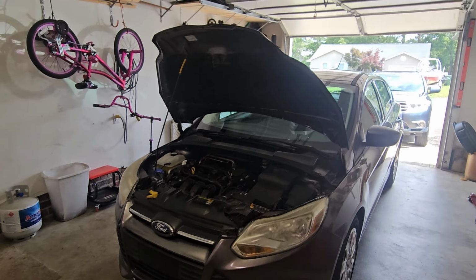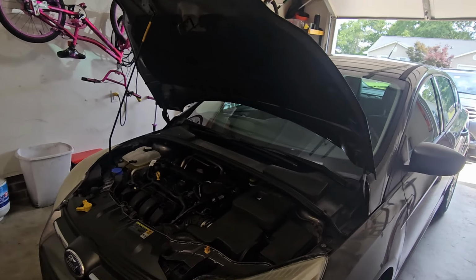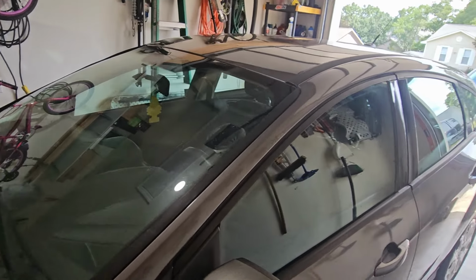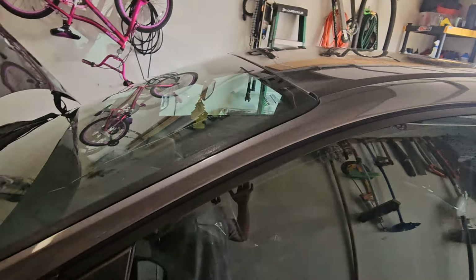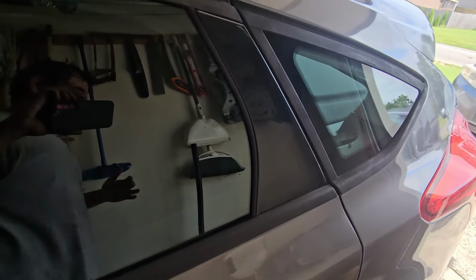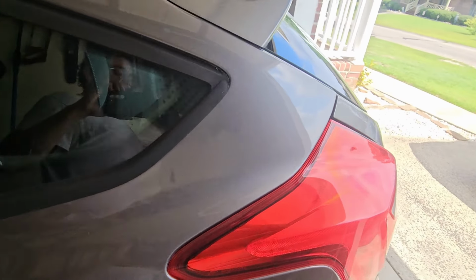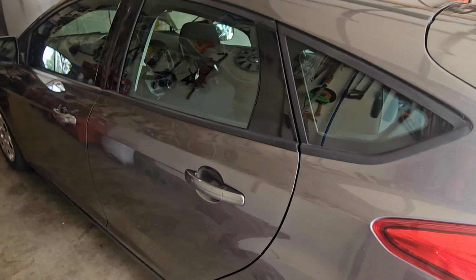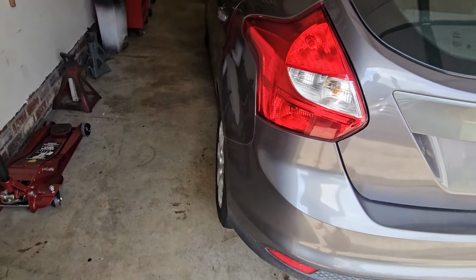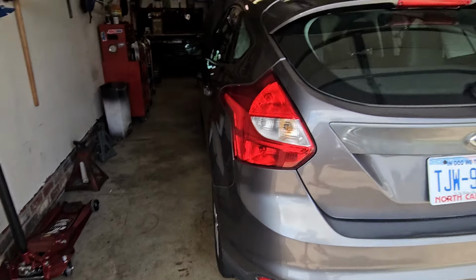So is this the worst car to get? If you're not a DIYer, yes. If you're a person that doesn't know anything about cars and you rely on dealerships and mechanics and you're looking for a cheap used car, stay away from this. That's my recommendation. But if you're a DIYer and you're comfortable with tinkering and fixing things and you're even able to replace a transmission clutch on it, yeah, it's a really good car.